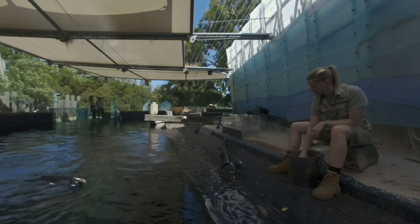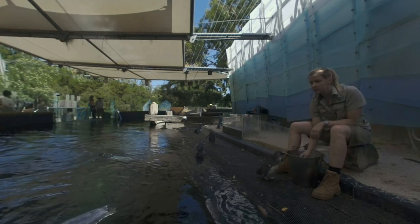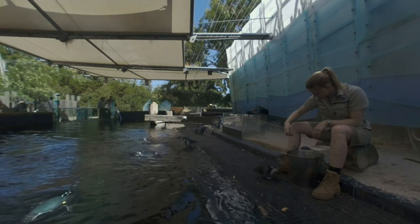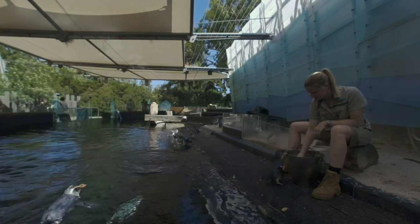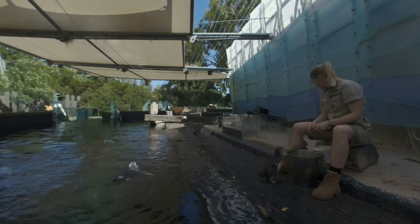And there's been a lot of research with some shearwaters, and they've found that these shearwaters not only eat the plastic, but then they feed it to their chicks in their burrows, and the chicks just die. They're not getting enough nutrients, so it's really important that we just put our rubbish in the bin.